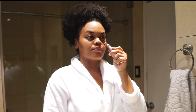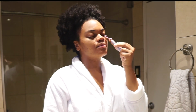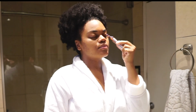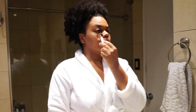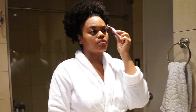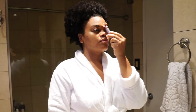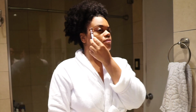Now I'm pressing in my eye cream with the Finishing Touch Vibrating Facial Roller. It comes with an attachment that's just for the eye area. This is helping to produce blood flow and circulation around the eyes so my eyes can look nice and bright. Now I feel so relaxed. It's always good to try to find that little time for yourself and pamper yourself if you can.